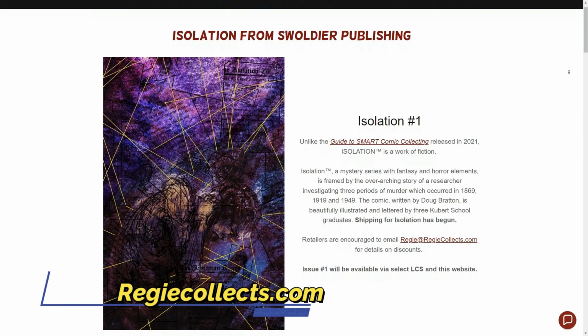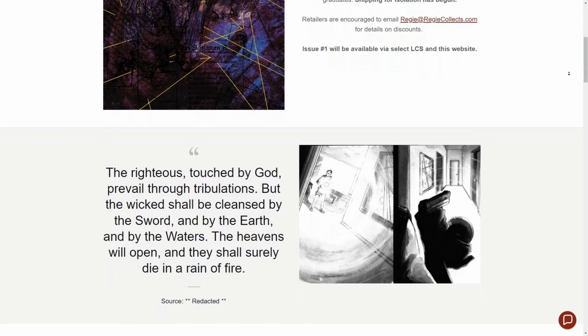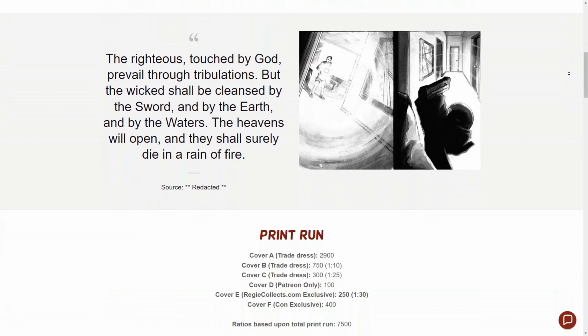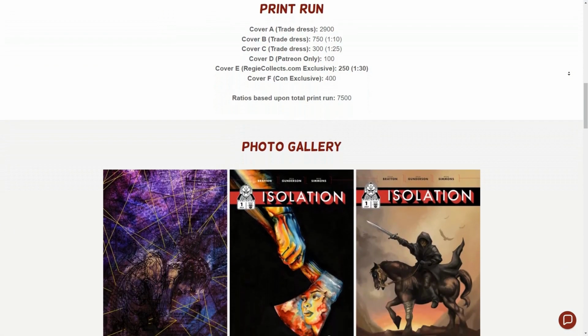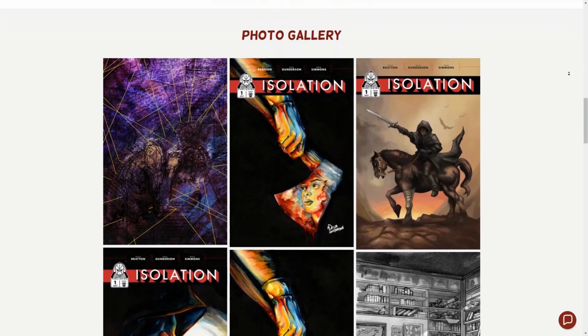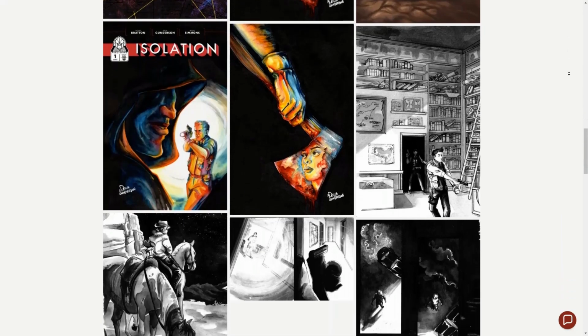Now, if you're interested in any of these, and I'm getting paid for this, but you can go to regiecollects.com. I know there are some issues that are still left, copies that are still left. I believe of all of the 4 that I have here, though I'm not certain. And you also have the opportunity to get a con exclusive. If you follow Regie, you know that he went to San Diego Comic-Con with Doug, and they brought a bunch of Comic-Con exclusives there, which are really, really good from what I can see. So I'm going to have to go on there and take a look at that and see if I can pick up one of those as well.